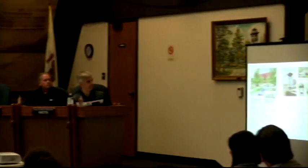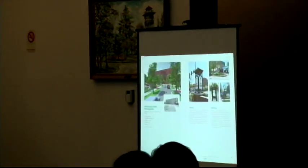One of the concepts that we put together was this Marietta Avenue and Atlantic Avenue visualization. And what we were showing here is just some of the improvements that could be made both to just enhancing the parking lot.